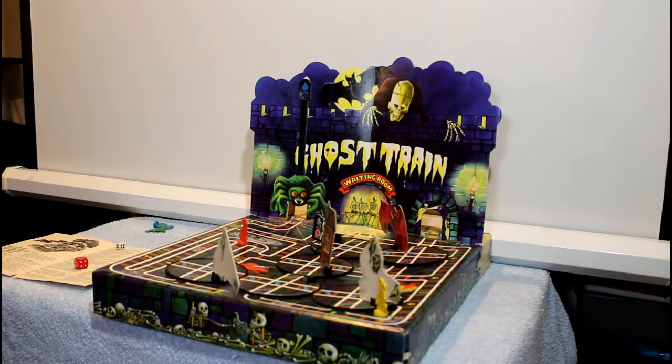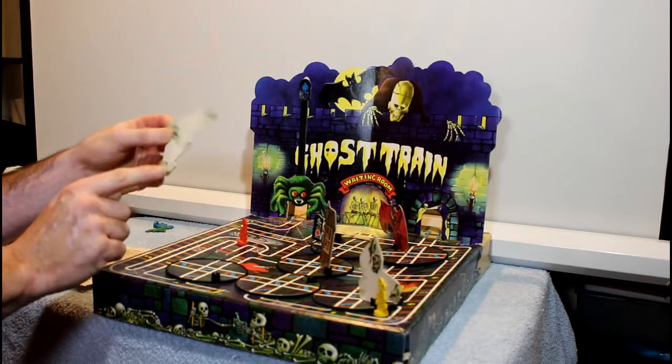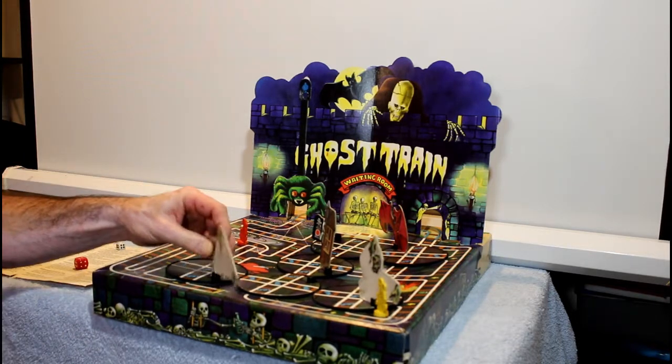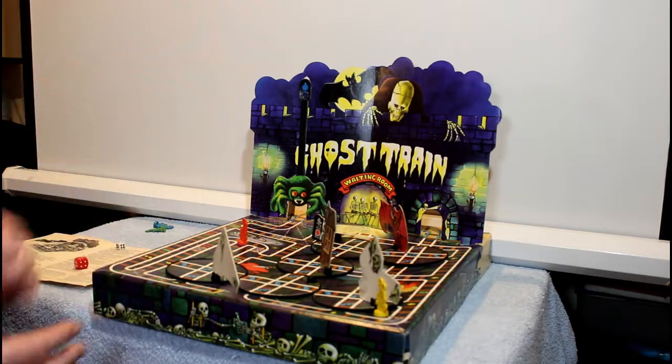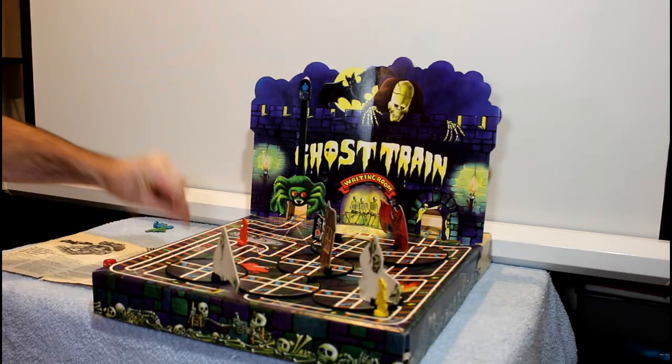However, for the age of 45 years old and still to be in playable condition, and all the pieces are there, I mean, some of these have deteriorated a little bit over the years, but what can you expect for the age of it? It is still here, it still works, and someone in the past has really looked after the Ghost Train. But anyway, if you do see it, it is a very collectible one today.